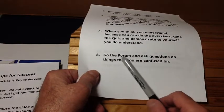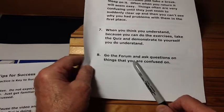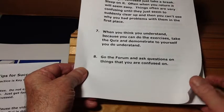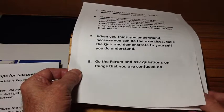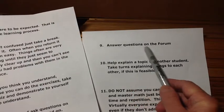Now, we provided a forum where you can go and ask questions. And so I encourage you then to go to that forum and ask a question about what it is that is confusing you, what problem you can't do, or what technique you can't learn, or what definition you don't understand. And as a matter of fact, I encourage you to answer questions that other students ask on the forum.